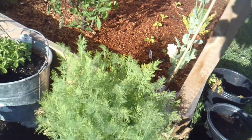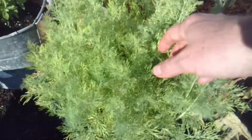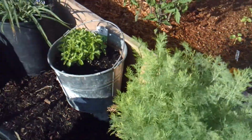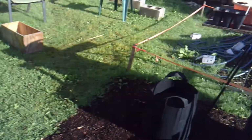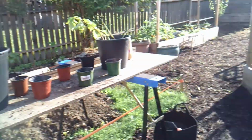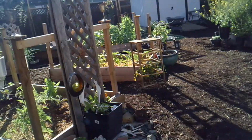The dill is coming up really nice. May have to thin it. Looks like it might be choking itself out a little bit. Random trees. So that would be it. That's the Oasis and its rundown. Nothing too special at the moment.